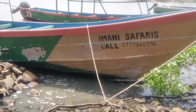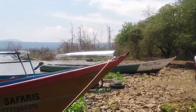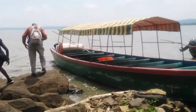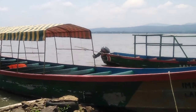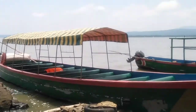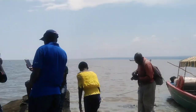Then the boats are labeled. For example, this one is Imani. Then there's a phone number. The far end is Palikon Tour. For example, these guys, I think they want to have a ride. There's a charge for riding, I think 100 bob. You wear the floaters and then you have a ride on the boat.